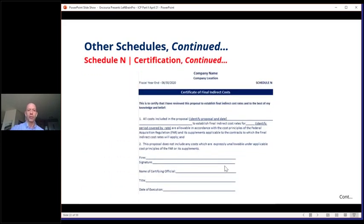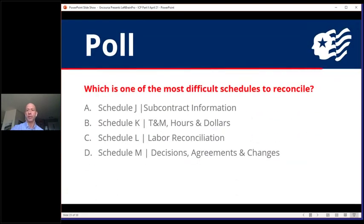Pretty simple, straightforward. You'll submit an Excel file of your incurred cost proposal to the auditors or to your cognizant agency. Obviously, you'll want to print this out. Either have the person apply a wet signature and scan it, or you can convert it to PDF and put a digital signature on it, but obviously you'll pull this out and provide it separately. With that, Jenny, our next polling question, please.